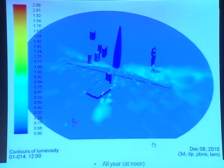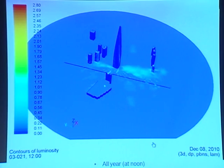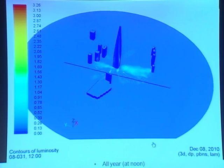I think this is our last one. This was just at noon for every month of the year. So what does that reflectivity look like? You can see the rays are concentrated much closer to the base of the building because at noontime you're at your maximum altitude. And there are some canopies that the architect has included to really mollify those effects.